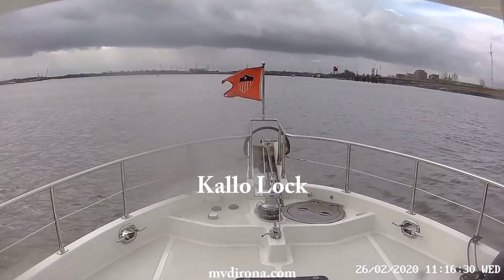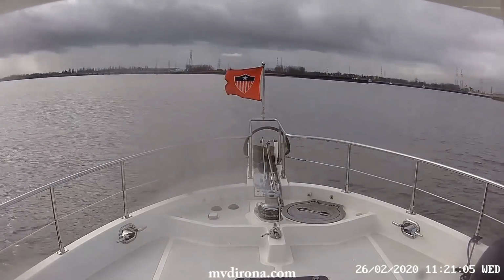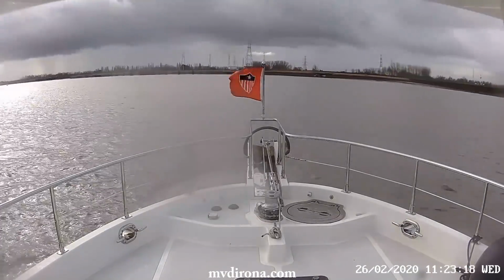The signal's coming up on the right for the Panamax-sized Callow Lock that is 1,200 feet long by 164 feet wide.